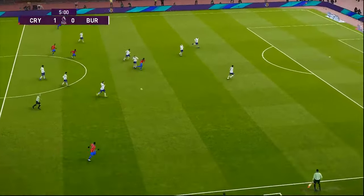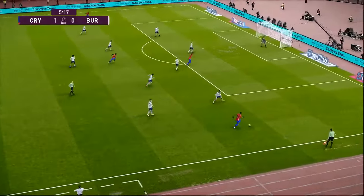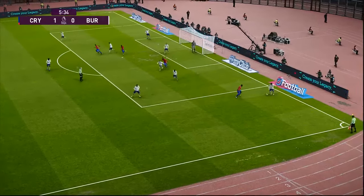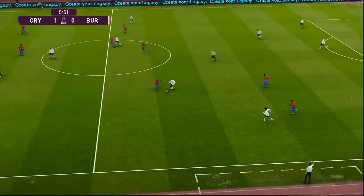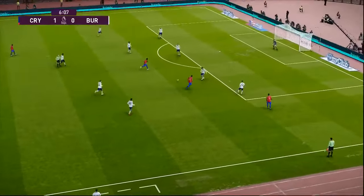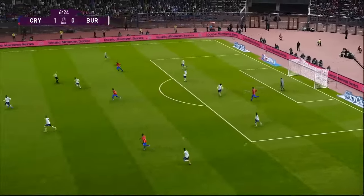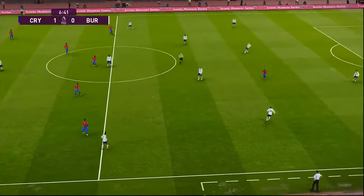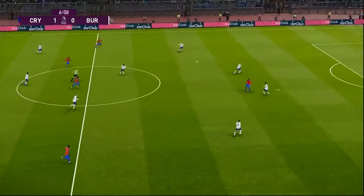Drives it towards the front. It's a great gallop down the right-hand side. He's got options in the box if he gets his head up. Regardless of the outcome, it is good to see someone running at the defence like that. It has got, and the finish! He's got away with one there. Well, that's where he wants it. Questions were asked, but he's given the answers.